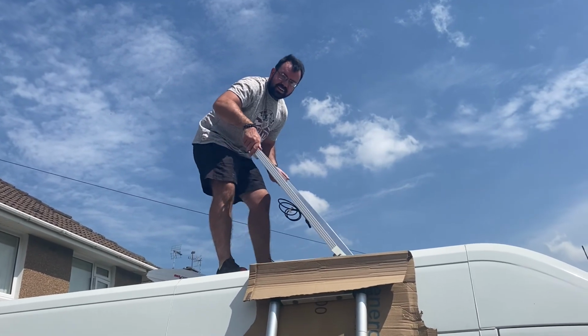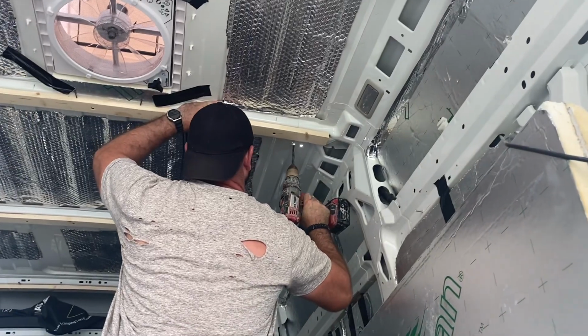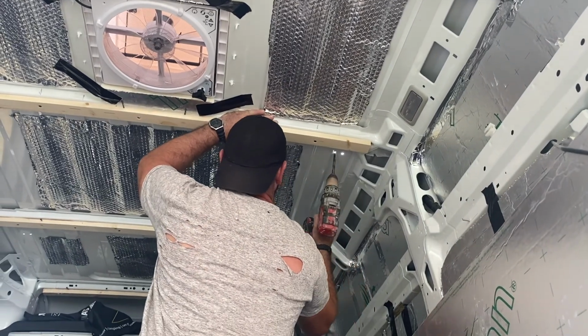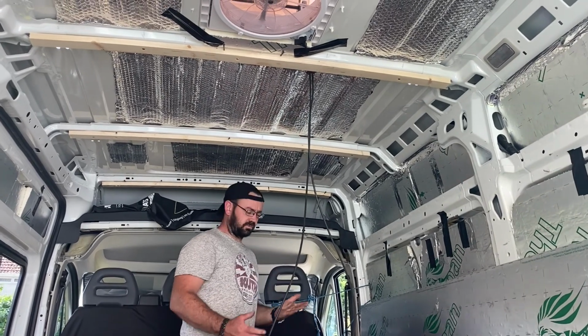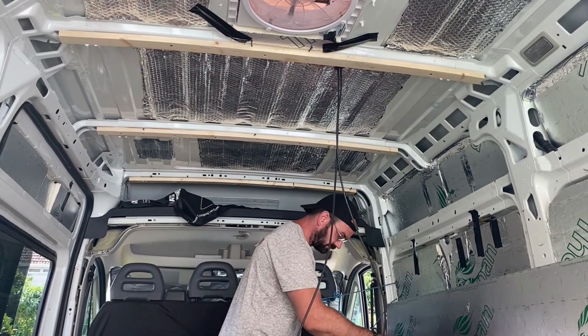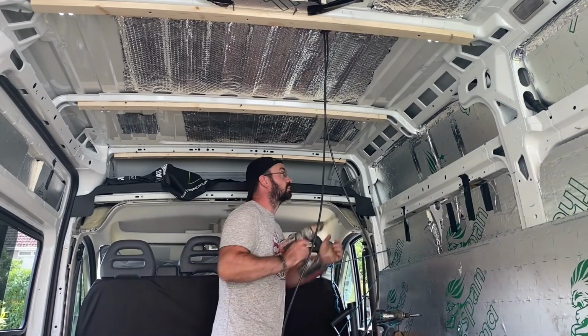Oh, sun is shining. Solar panel going on. What solar panel did we get, John? 215 watts. A 215 watt solar panel. I'm hoping it'll be enough to charge our battery. We won't need anything else to charge the battery.